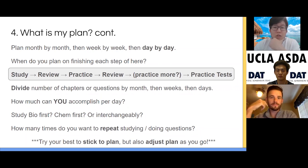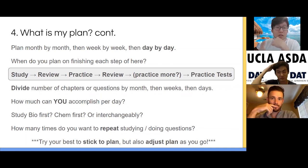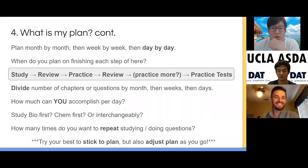But all this also depends on how much you can accomplish per day. You know yourself that well, and whether you want to study one subject and finish all of that first and then the next subject, or whether you want to study multiple subjects at once, interchangeably. So take all these factors into account and make a rough plan, and try to follow it. But do understand that you will most likely adjust the plan as you go, because that just happens to everybody. You can't 100% predict an ideal plan, but you should have a plan before you start.